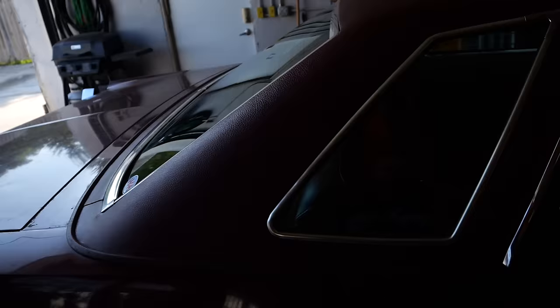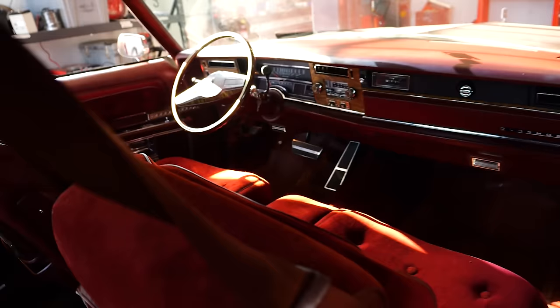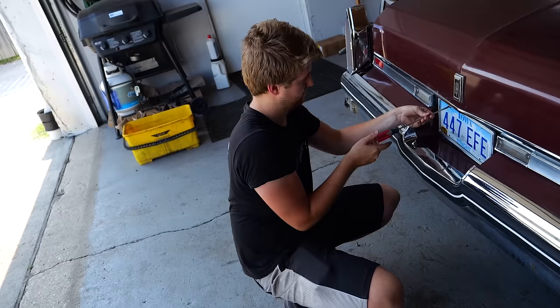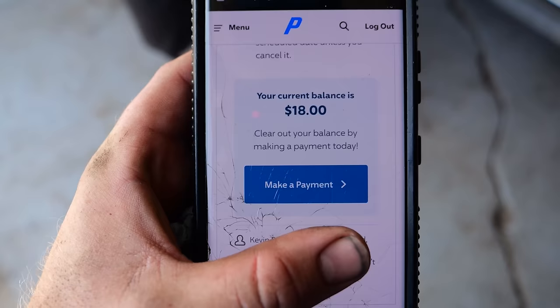There it is. All the glass is clean. The interior is done. The vinyl's even been protected. This sucker is 100% maybe ready for the road. Jesse's taking our plates off because it's a $300 fine to run plates that are not registered to you. And I just put insurance on the car.